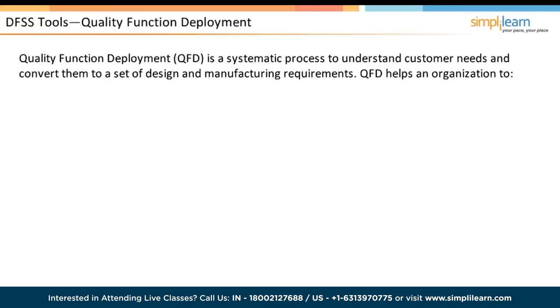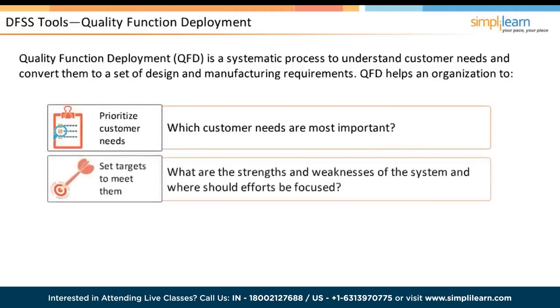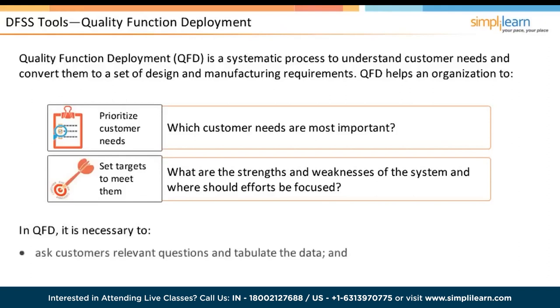The primary learning from QFD includes which customer requirements are most important, what the organization's strengths and weaknesses are, where an organization should focus their efforts, and where most of the work needs to be done. To learn from QFD, the organization should ask relevant questions to customers and tabulate them to bring out a set of parameters critical to the design of the product.